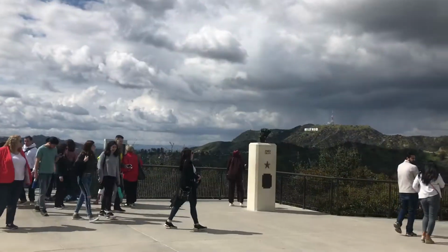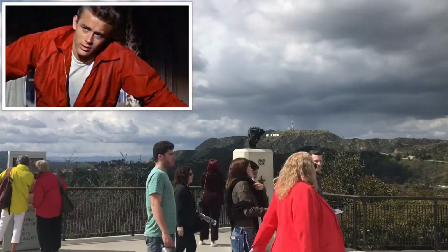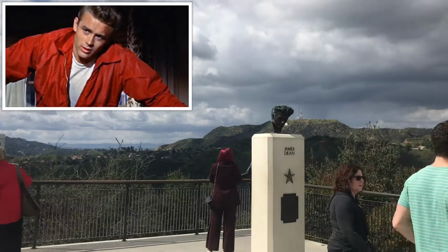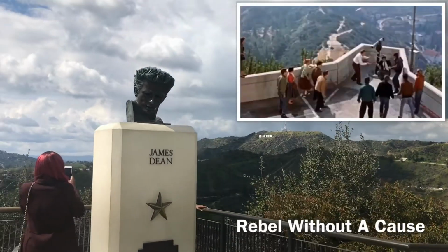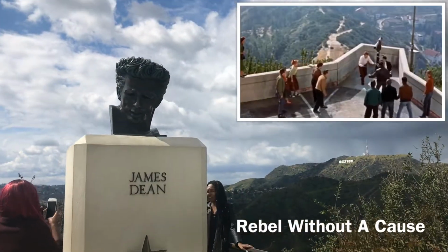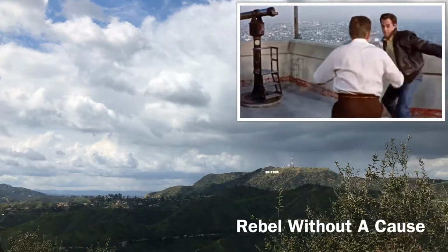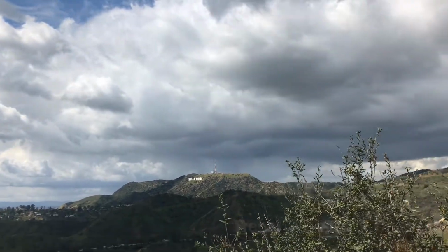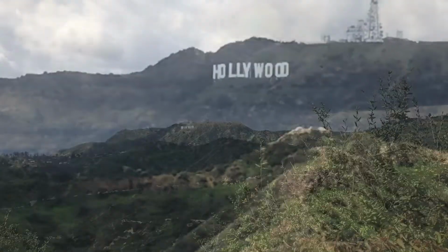Right over here guys, we have a monument to actor James Dean, who shot a film in this particular location at the Griffith Observatory. And right behind him we have the Hollywood sign. All the way out there at the end. I like it.